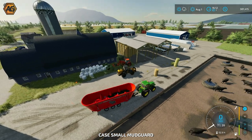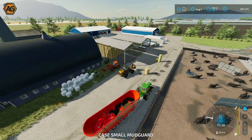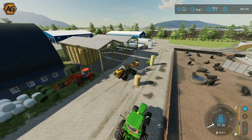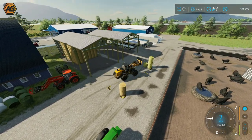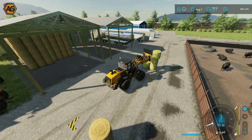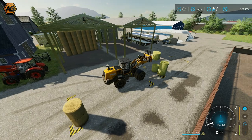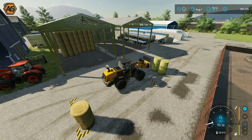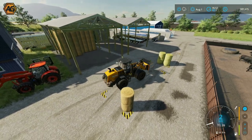First time we've been able to use the case here with bales as well, other than in the field, so hopefully we'll be able to get this working pretty well. I'm going to try and get this bale off the top and put that down on the one next to it, and then we should be able to pick up all 4 at once, which make things a lot easier and a lot quicker than what we were doing, having to use the grab there on the Kubota with the front loader.